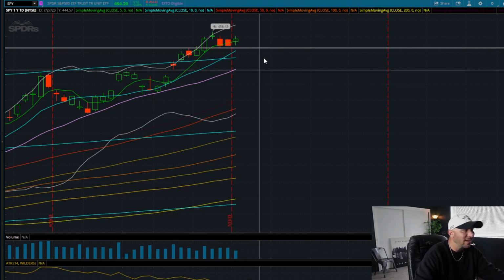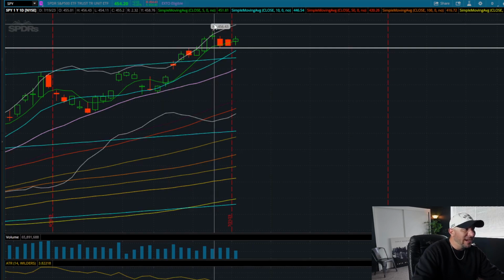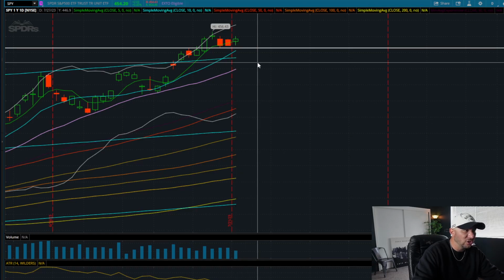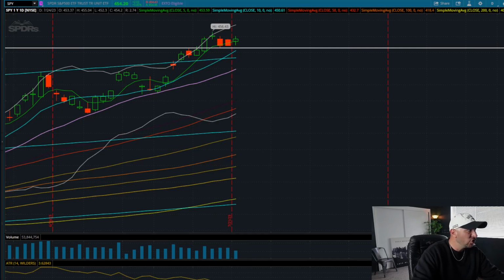So I talk a lot and I teach a lot about these potential setups for these breaks and retests. Okay, so if we do come back into the zone of around 448, 447, 449, I would be potentially looking for some strong support there to potentially play a dead cat bounce off that on the following day. So again, just keep that in mind.